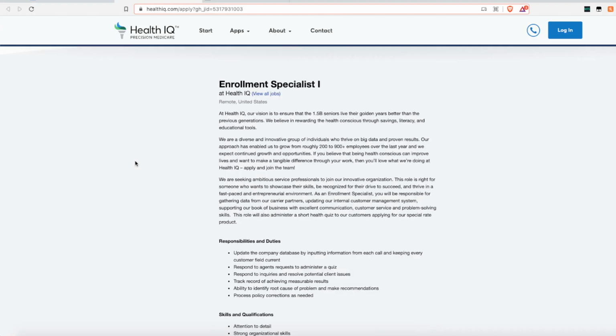Moving right along, if phone work is not your thing, Health IQ Precision Medicare is hiring an enrollment specialist. An enrollment specialist will be responsible for updating the company database by inputting information from each call and keeping the customer file current. You'll respond to agents' requests to administer a quiz. You'll respond to inquiries to resolve potential client issues. You'll have a track record of achieving measurable results, and you'll process policy corrections as needed.